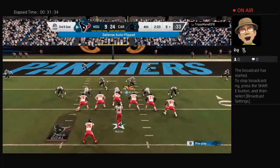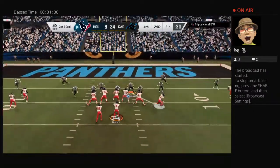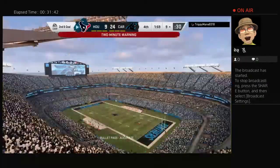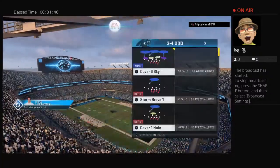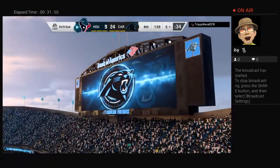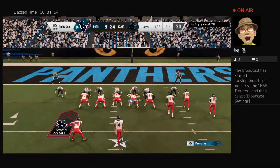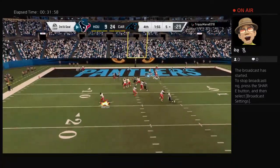Another shot from the 9 on 2nd and goal. Here's Watson. Open man is QT, complete. And they'll get this from the 8 to the 5. Pickup of 3. So it's Texans football as we welcome you back. They've got it 3rd and goal now as they try to punch in a late touchdown.